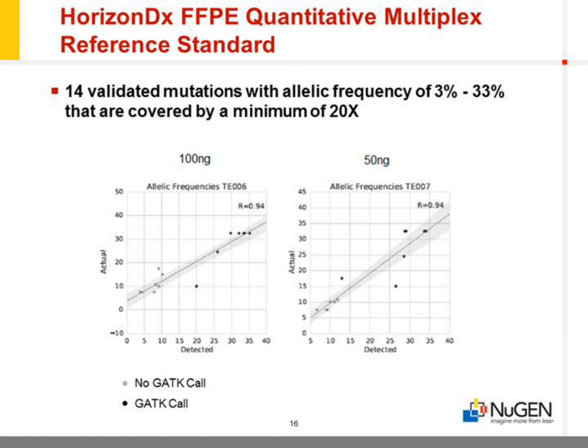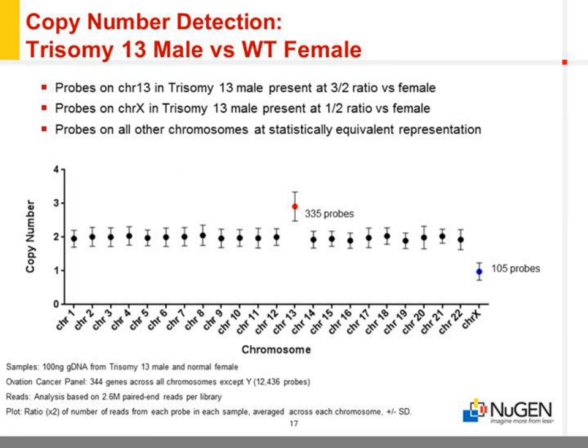So those were some data for identifying single nucleotide variants. But we've also started to look into what happens when you have different copy numbers. And the way we've done that is shown on this slide. We took a sample that was a known trisomy 13 male, and we compared that to a wild-type female sample. Now, using our cancer panel, we had probes that were represented on each chromosome, and we then counted the number of sequencing reads from each of those probes, and we're able to identify the copy number of each of those chromosomes in both the trisomy and wild-type sample.